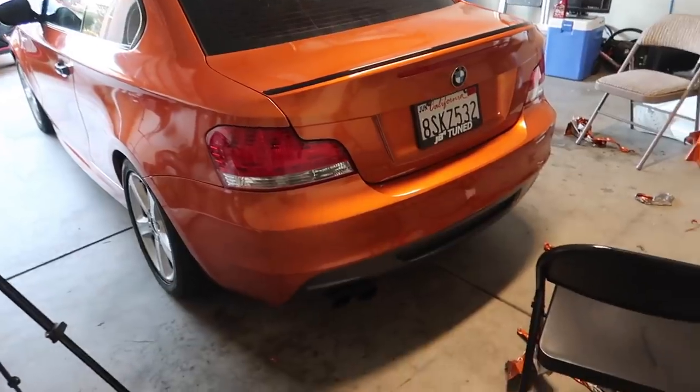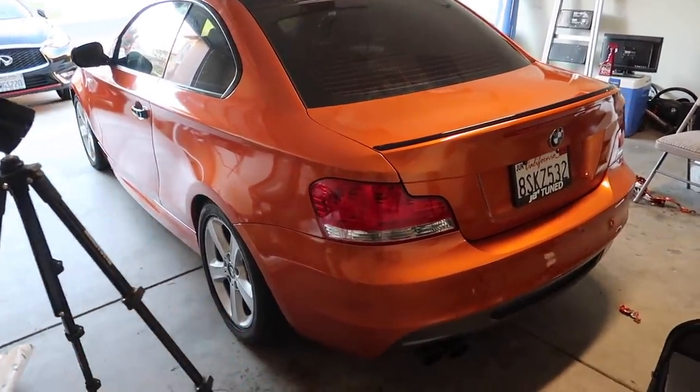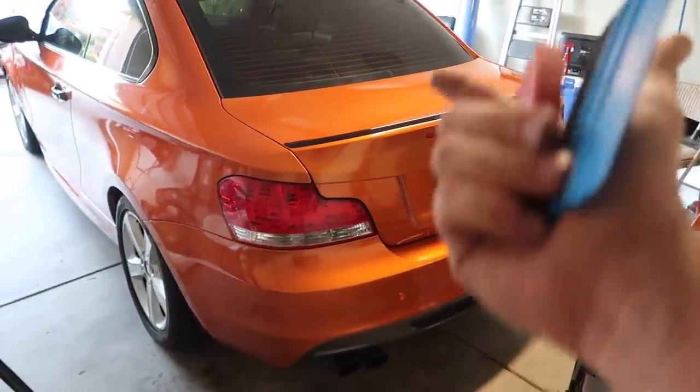All right, guys, here's the back of the 135. So this actually looks absolutely insane. I cannot wait for the wheels, but check that out. That actually came out amazing. The black spoiler that came with the car, we just threw that back on for now until we get a better spoiler. But for now, it's a pretty good detail.